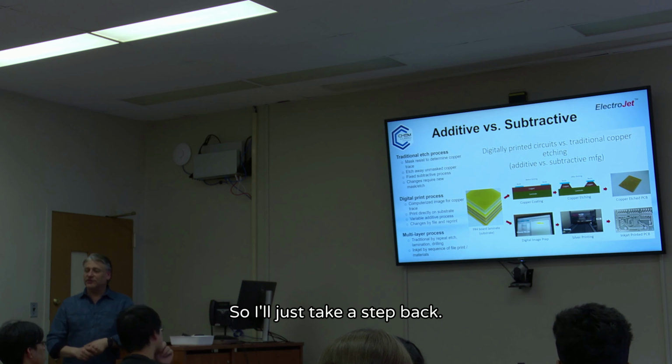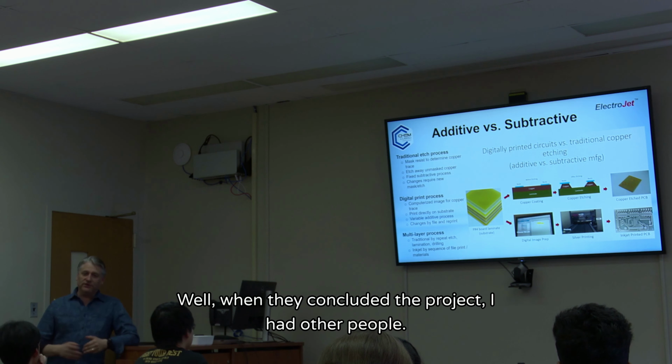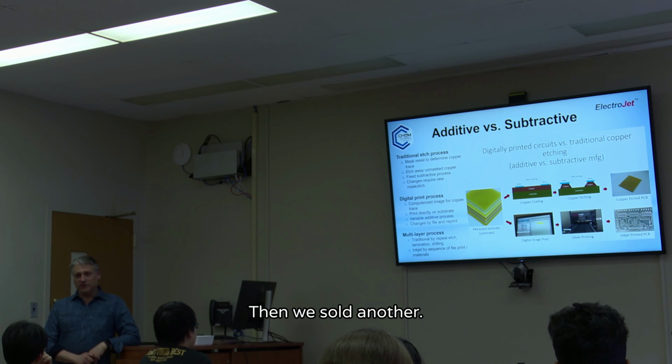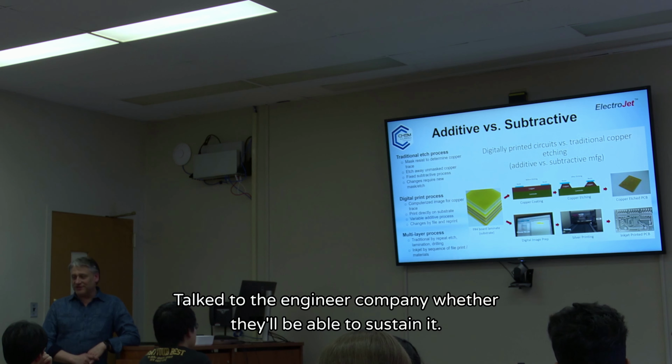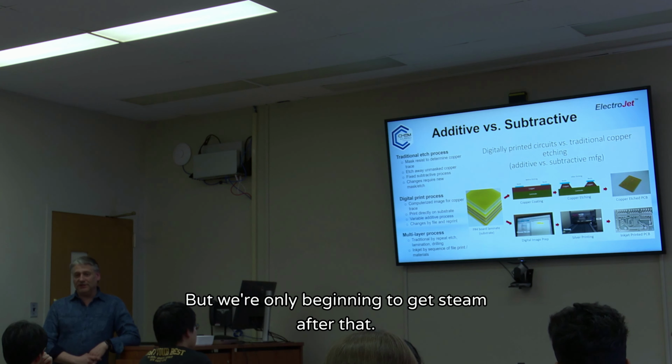So I'll just take a step back. How did we get there from that original Grumman project? Well, when they concluded the project, I had other people come to us and say, "What can you do in electronics?" Well, we built this printer before, so we can rebuild it. Then we sold one. Then we sold another. Then we sold a third. Talked to the engineering company whether they'd be able to sustain it. They gave us exclusivity, and now we have about 40 to 50 printers out there, which is pretty good. But we're only beginning to get steam after that.